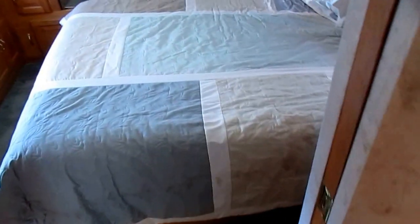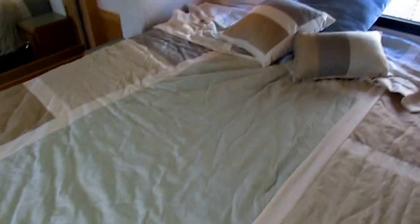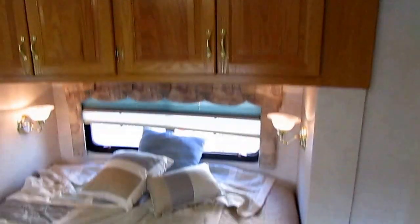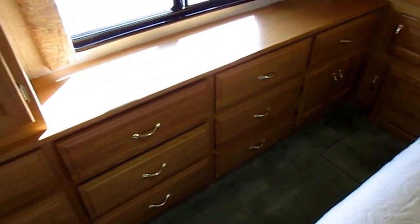We're going to step here toward the back into the bedroom. Queen island east-west bed. This is your second slide out in here. Really nice deep cabinets or storage underneath the bed. A lot of storage at the foot of the bed. Look at all that, folks. TV back here has also been updated to an HD TV.